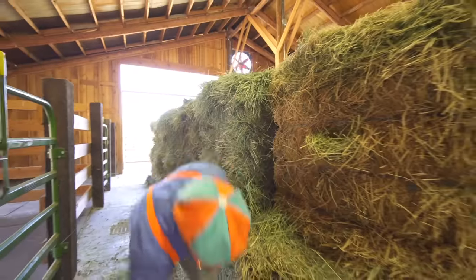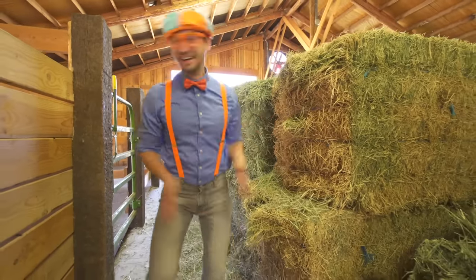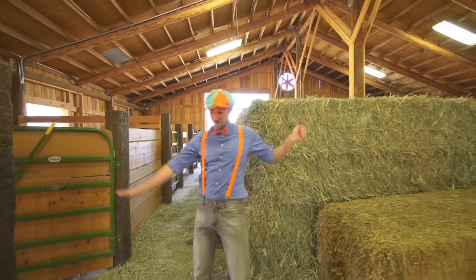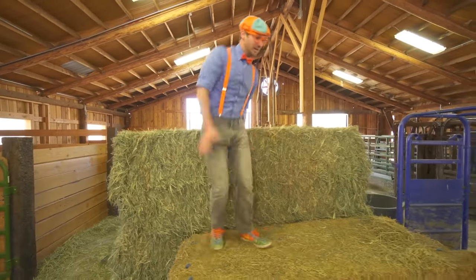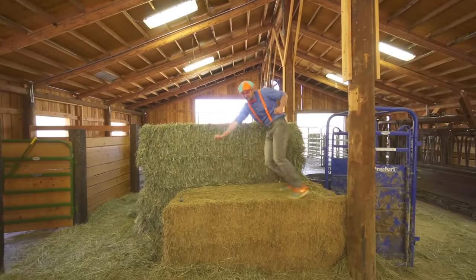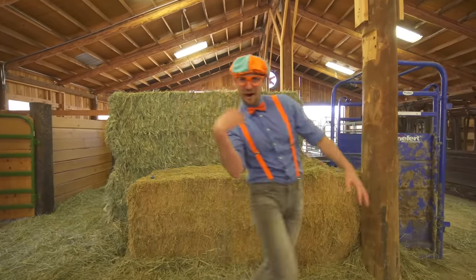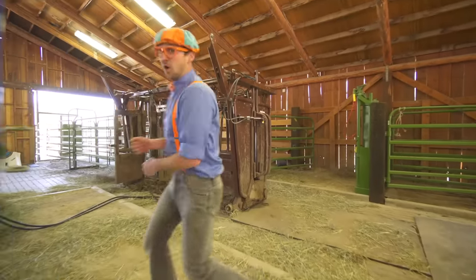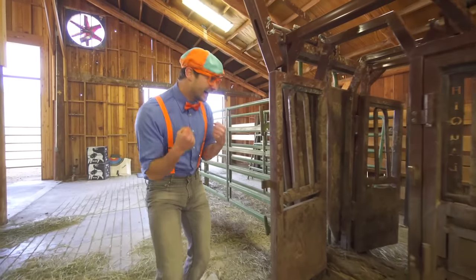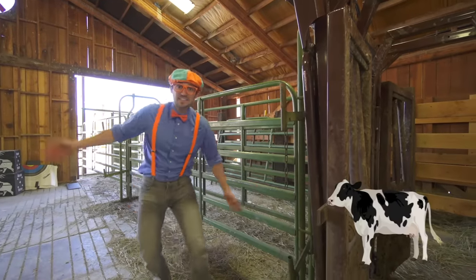Whoa! Do you see that? Look, take a really close look. Whoa! Yummy! This is where the livestock go, right over here, to go to the doctor and get all their vaccinations.